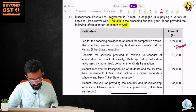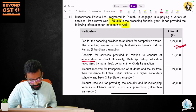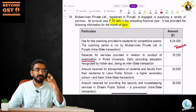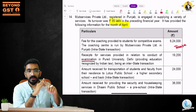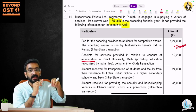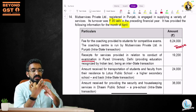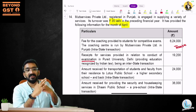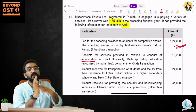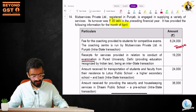Receipts for services provided in relation to conduct of examination in Purity University, Delhi, providing education recognized by Indian law. There are three educational institutions that are listed in GST. First one is school, from preschool till higher secondary. Second one, universities, for curriculum recognized by any law. Third one, vocational training institutes, ITI, ITC. In this particular case, we are talking about services provided to them. Any services relating to admission or conduct of examination, if provided to any of these educational institutions, is exempt. That is the provision that we have. So this 19,200, will it be exempted or taxable? It is exempted.